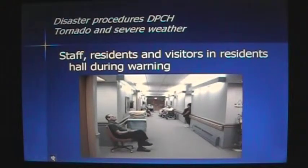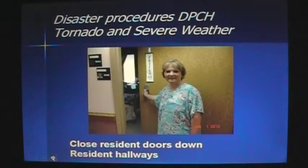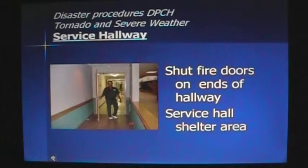All four patient hallways are considered shelter areas. Also the service hallway and the hallway off of the chapel. We'll show you that in a minute. We close all the residents' doors so the debris can't blow in from the windows. The service hallway, we shut the fire door at the end of the service hallway if they go in there.